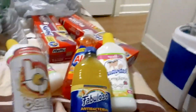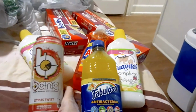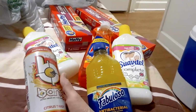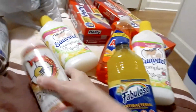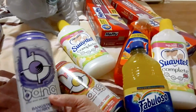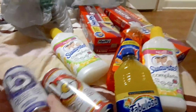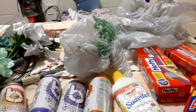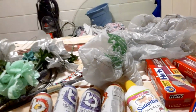It smells really good. Then I got these Bang energy drinks. I like their energy drinks. I haven't had the citrus twist or the Bankster berry yet. And I got two of those. I mean, Walmart charges over $2 for these. And I got it for $1.25.